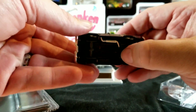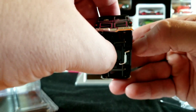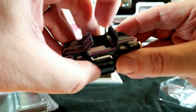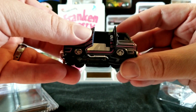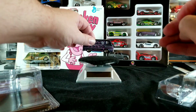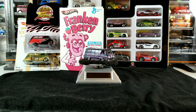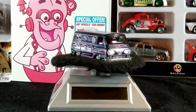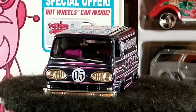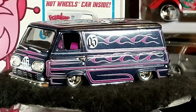Looks like this one also has the adjustable suspension feature and the opening doors. So that's cool. I don't want to force it though, I don't want to break it. The door kind of opens kind of hard. So we'll check that out up close and personal. Really cool hot rod version.